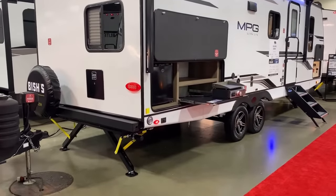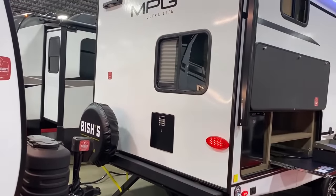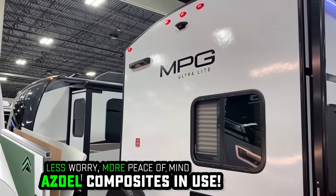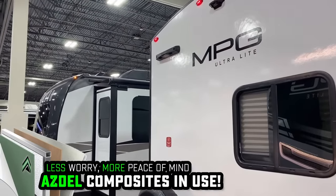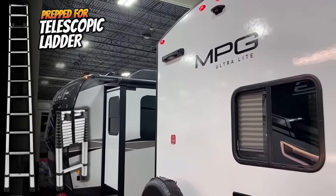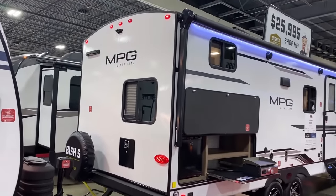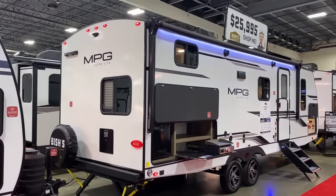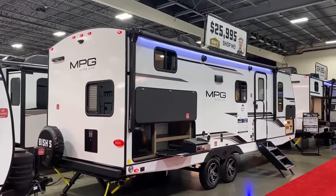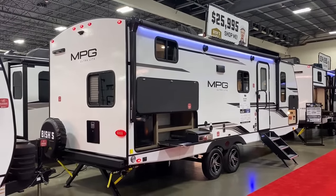By the way, the underbelly is enclosed and forced air heated. Also, the layer right below your fiberglass on your walls, that is Azdel, in case you were curious. If you don't know what Azdel is, it's a wood substitute that weighs less than wood, and the material itself is waterproof. What I didn't just say is your whole RV is waterproof. I said that one layer of the sidewall is waterproof, so that's an important differentiating factor. Obviously, we got that telescopic removable ladder prep mount on the back there. Doesn't include a factory ladder, but with that mega front storage, you got space for it.